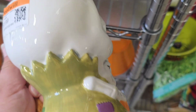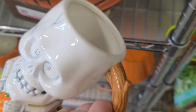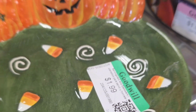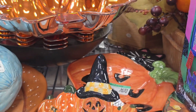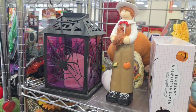I liked his little face hair, and only $1.99, so not a bad price at all. I would love to actually find multiple ones and have a whole collection, not just one skeleton, or have a bunch of different creatures that you could mix in together. The possibilities are endless. And then I found this really nice ceramic dish, $1.99. I like the little candy corn accents on it, and I've been seeing a lot of ceramic dishes lately. You can see a pumpkin one right behind it with a kitty cat, little leaf plate there. This one looks like more of a Pilgrim Autumn collection.